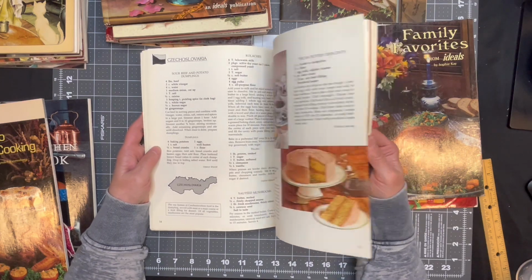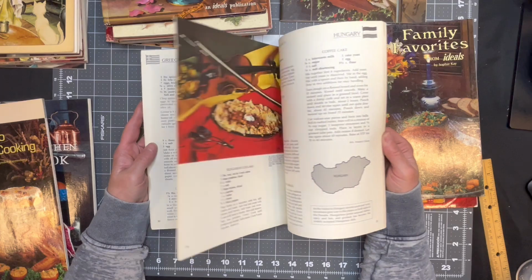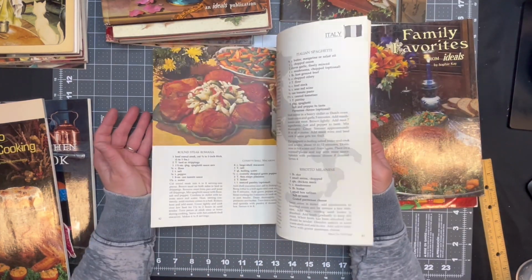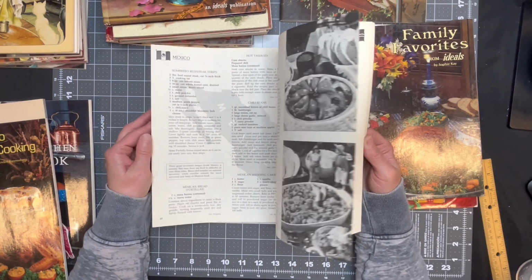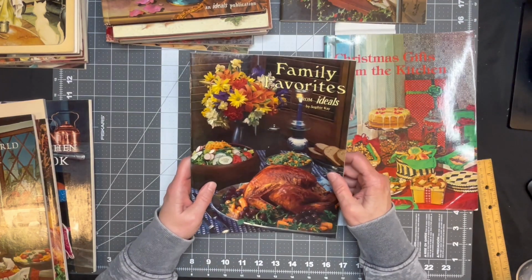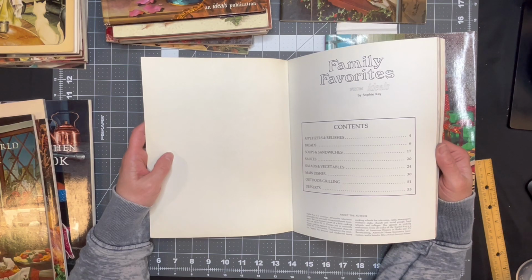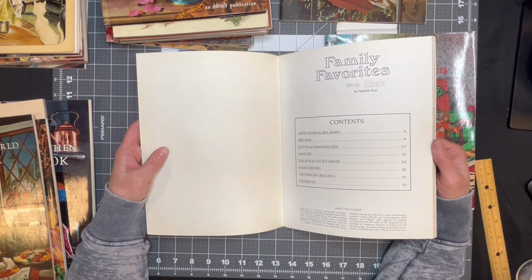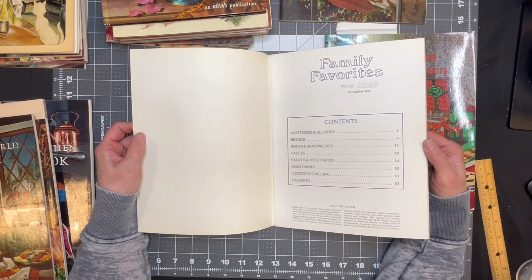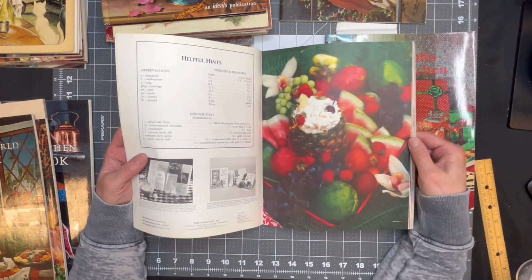I am getting hungry for some sweets though, going through this. Okay, oh, that looks good. This looks really good. Okay, so cool. Love that one too. Okay, family favorites from Ideals. And then I know there's some older ones over there too, maybe not older, but cooler. I'm going to say cooler. To me, I thought they were. I don't see a date on this right off the bat. Is it on the next page? Yep, 1978. Oh, look at that.